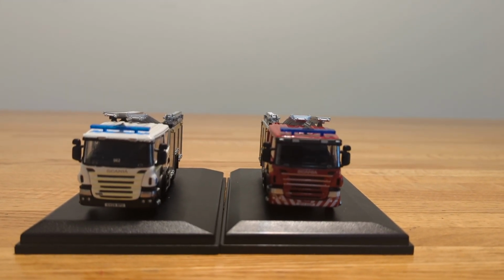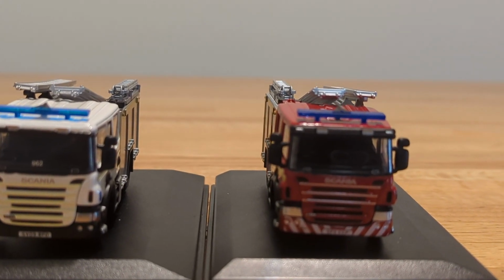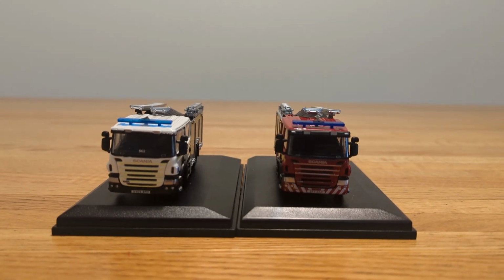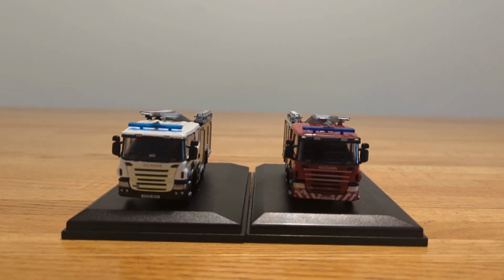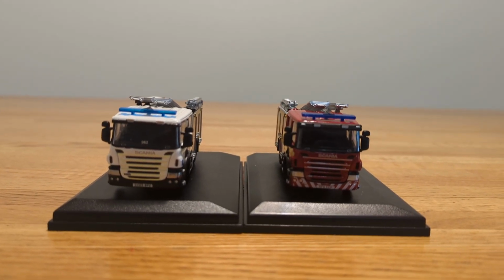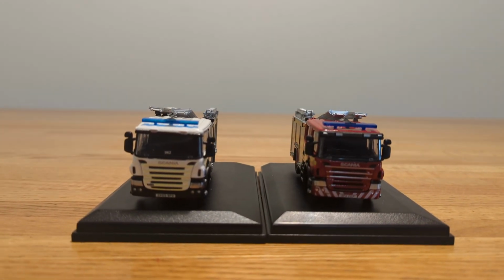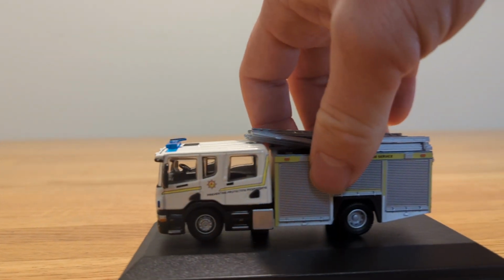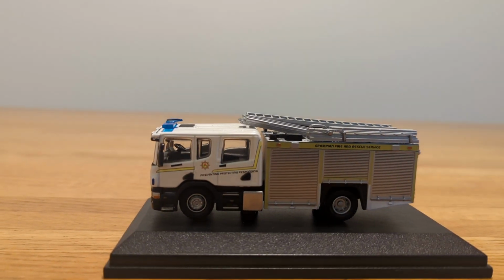You can see it's got Scania written on the front of both of those. I'm going to zoom out real quick. Okay, it looks like it's a bit clear to me. So anyway, these are both 176 fire engines, and I'll just give you an overview look of the Grampian one right here.